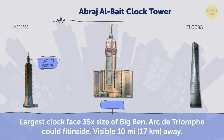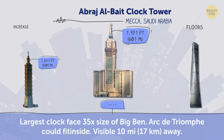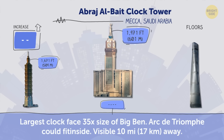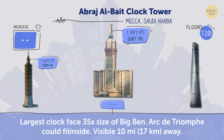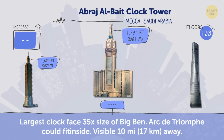Abraj al-Bayt Clock Tower. Another quick shout-out to a different record holder. It's the world's largest clock face. The tower is 35 times bigger than Big Ben, and the Arc de Triomphe could almost fit in the clock face. It's so massive, you can tell the time from 10 miles away.